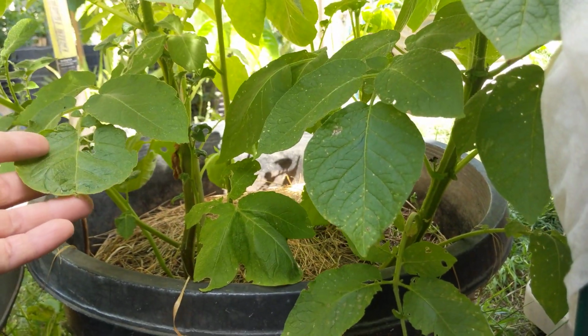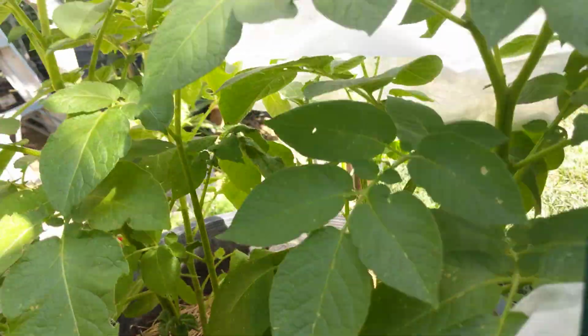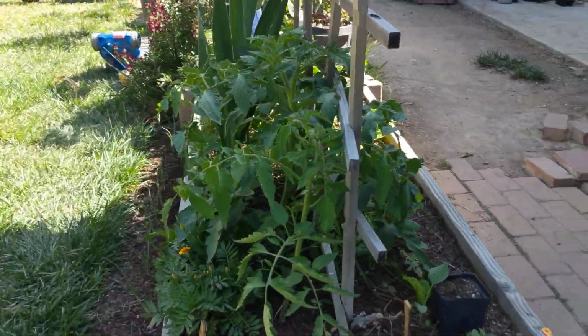Some Burbank potatoes. These are cool season potatoes, so we're trying to cover them as much as possible so that they can be happy. Give them shade and cover, so that's what they're doing over there. And then we'll just take a quick look over here at this bed here.